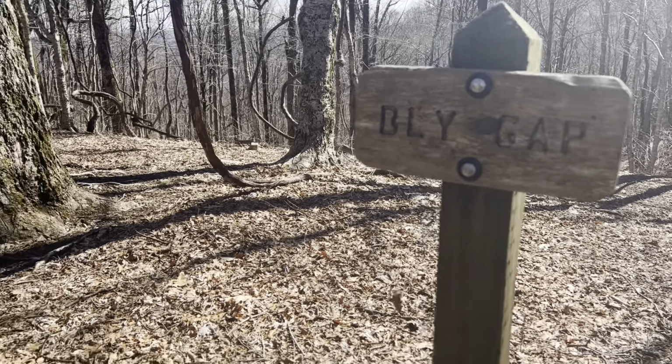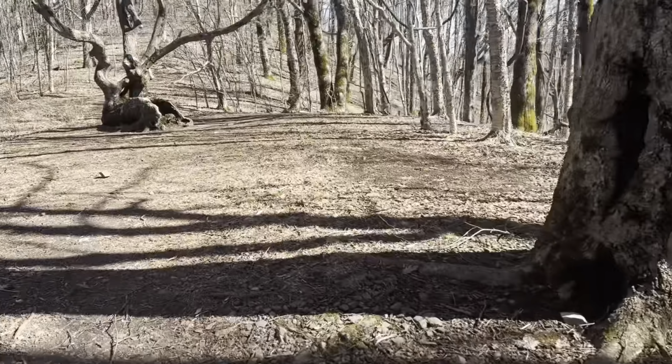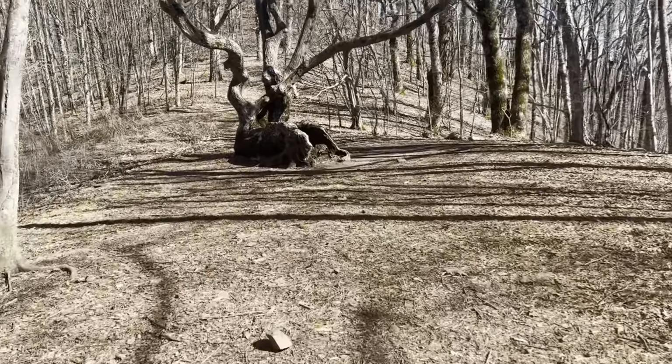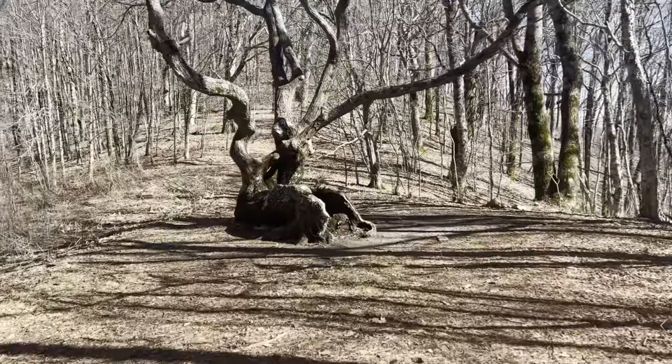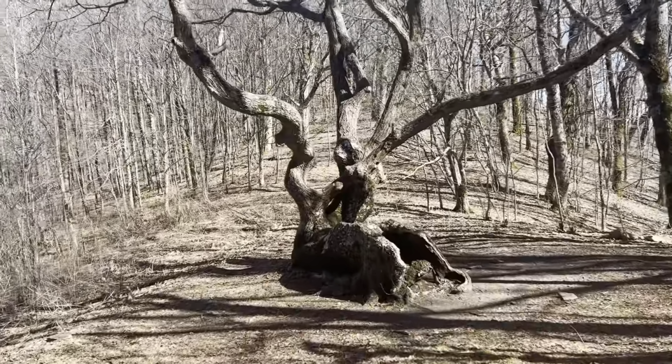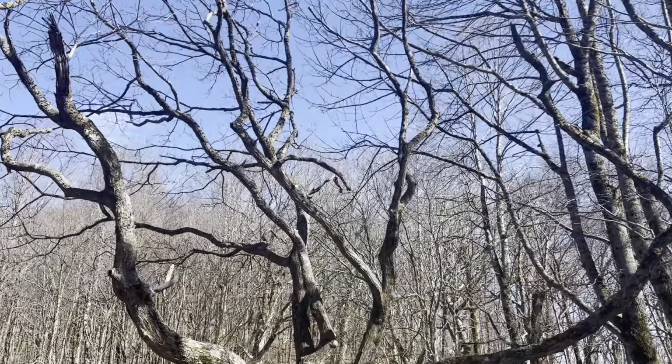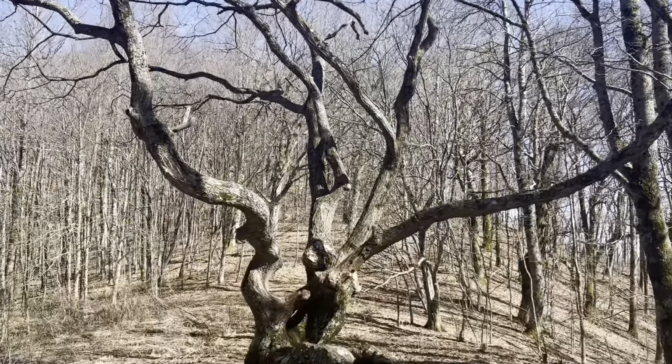All right, this is Bly Gap. I'm gonna apologize for the sound up here because it's really windy. But here is a super cool, funky tree that everyone takes pictures of. That's awesome. So excited to be in North Carolina.